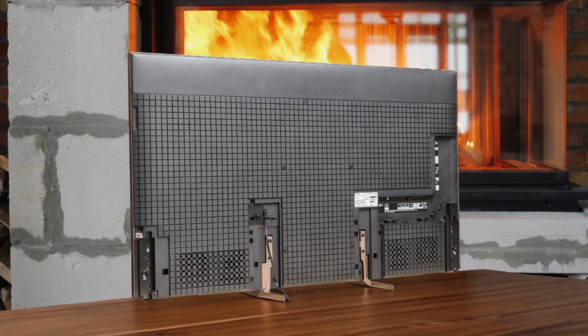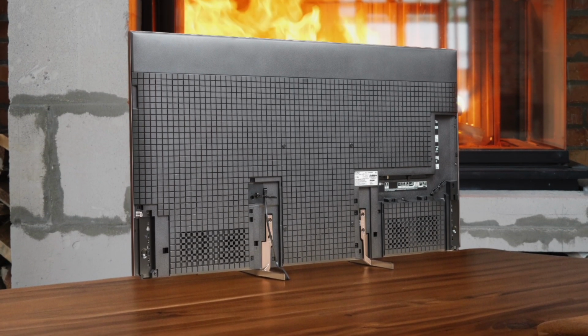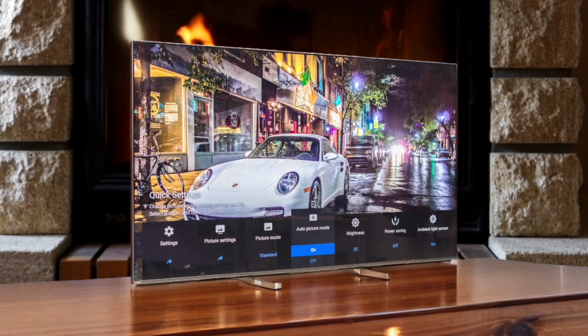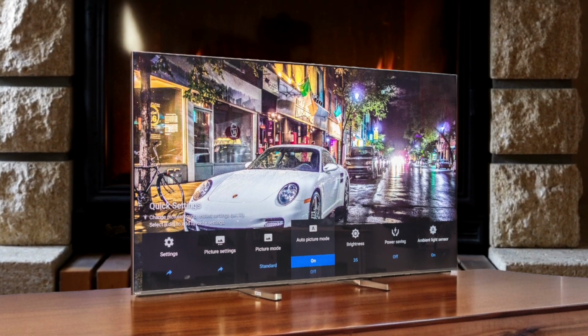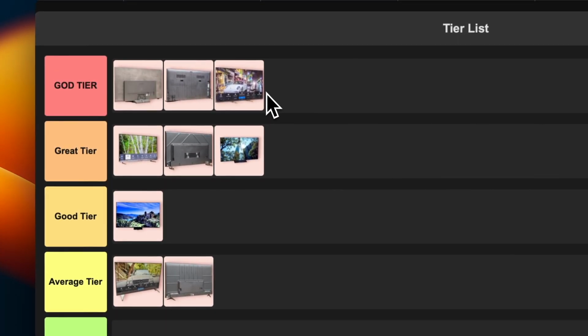It also has Sony's best-in-class motion handling. For gaming, you get 2 HDMI 2.1 ports, VRR, and auto low latency. The Google TV interface works great, and the built-in speakers are impressive, even allowing integration with a surround sound setup. The viewing angles are a bit narrow, and I wish I had more HDMI 2.1 ports. But the X93L is a force to be reckoned with. This is God-tier mini LED performance from Sony.